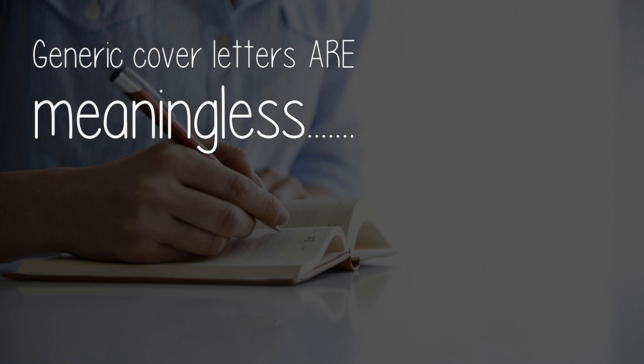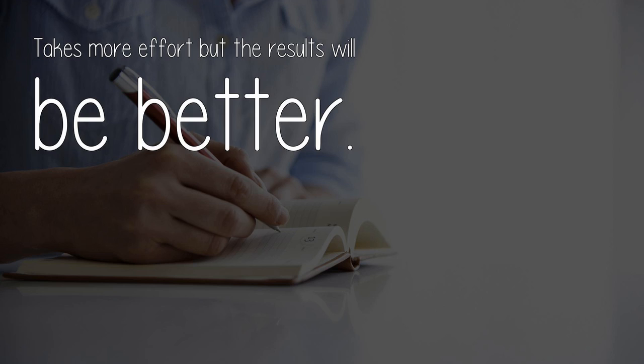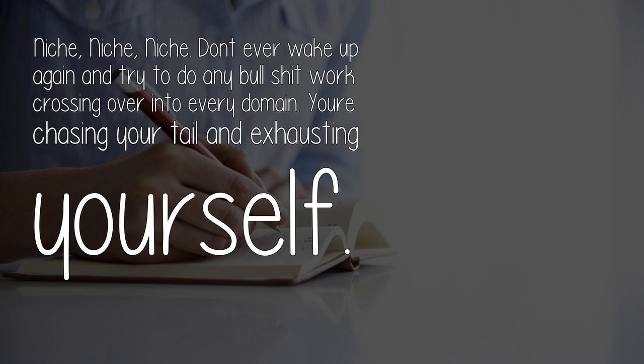Generic cover letters are meaningless. Create specific letters that match the job description perfectly. It takes more effort, but the results will be better. Stop being a generalist and narrow your scope to go after a specialized niche, meaning you do UI design for specific software or web pages, medical, fintech or whatever. Niche, niche, niche. Don't ever wake up again and try to do any work crossing over into every domain. You're chasing your tail and exhausting yourself.